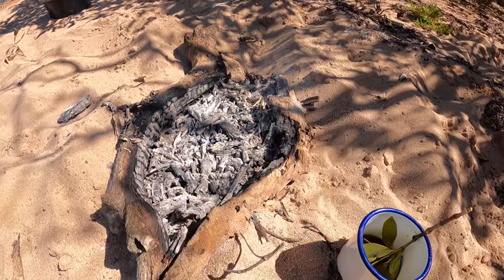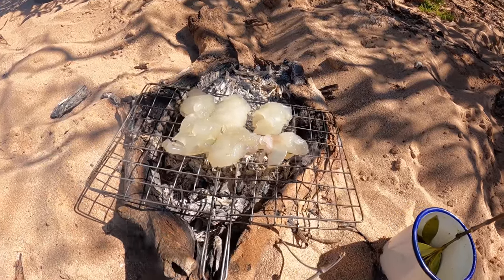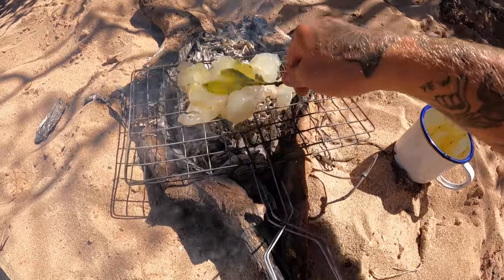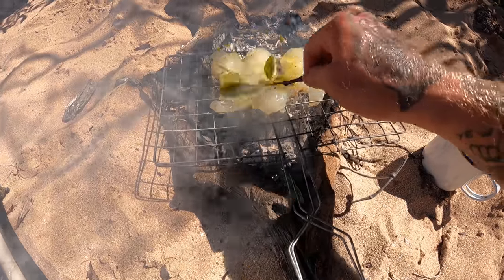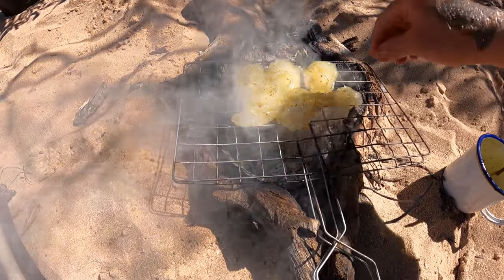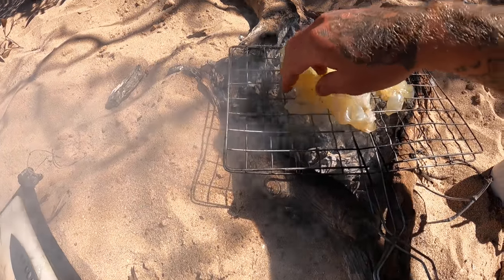So here is the perfect cooking coals. We're just gonna slide this little tray straight on top like that. Get our leaf, just give them a little flogging. I'm gonna get that flavor all over. It'll make the fire really smoky, but that's what you want. You want that smoky effect. Get it all over that side. Then what you're gonna do, you flip them up, just like this.